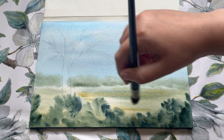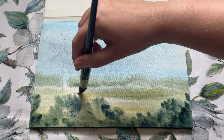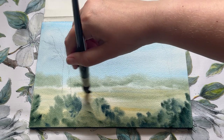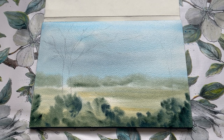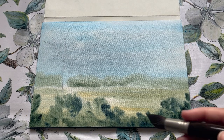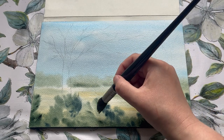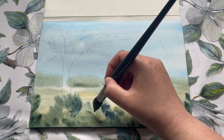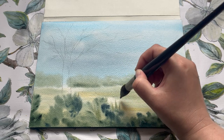Here you can see as well, I'm just adding a little bit more raw sienna into the foreground. I just decided to try and blend out that sort of large patch of darker green there and just soften it into the rest of that sort of grassy foreground, which did end up quite pale. And now I'm happy with that. I'm just adding a few more little interesting loose marks into the paint here in the foreground.